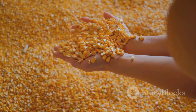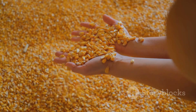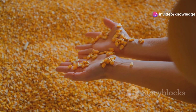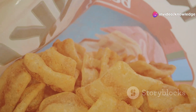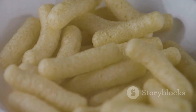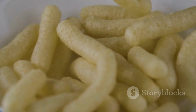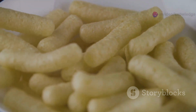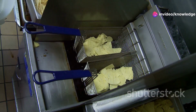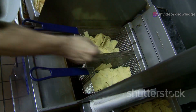It all starts with the selection of the perfect corn, grown and harvested with care, then ground into a fine meal that forms the foundation of every Cheeto. The Cheeto isn't just one snack, it's a family. Crunchy Cheetos and Cheetos Puffs. Each has its own loyal following, and each is crafted through a unique process that gives it a distinct personality and texture. Both start as simple corn, but their paths diverge in the cooking process.